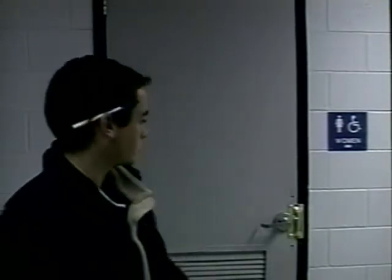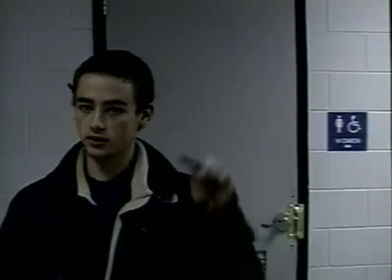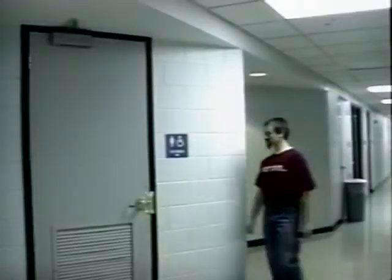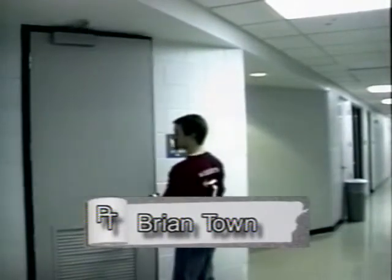And behind me, we have the women's bathroom. Most recently, I set up these hidden video cameras to catch what would happen for everyday people who entered the bathroom. Don't be deceived by Mr. Towns walking into the women's bathroom. He is correct.